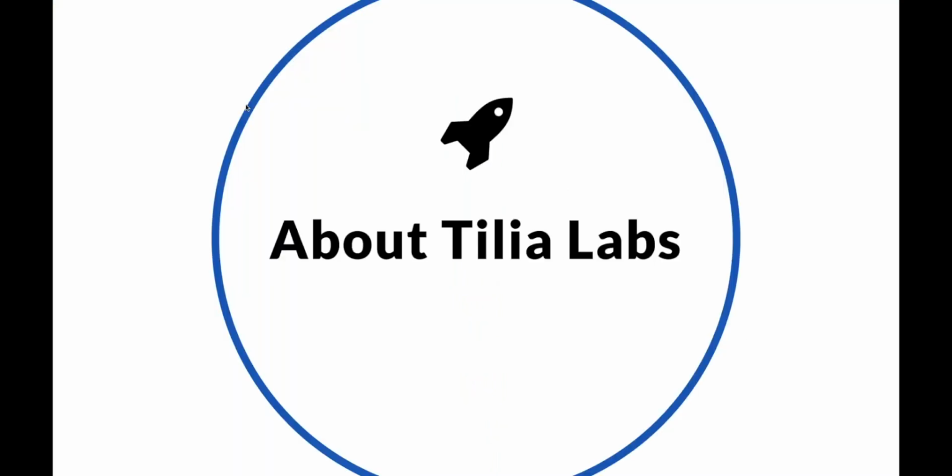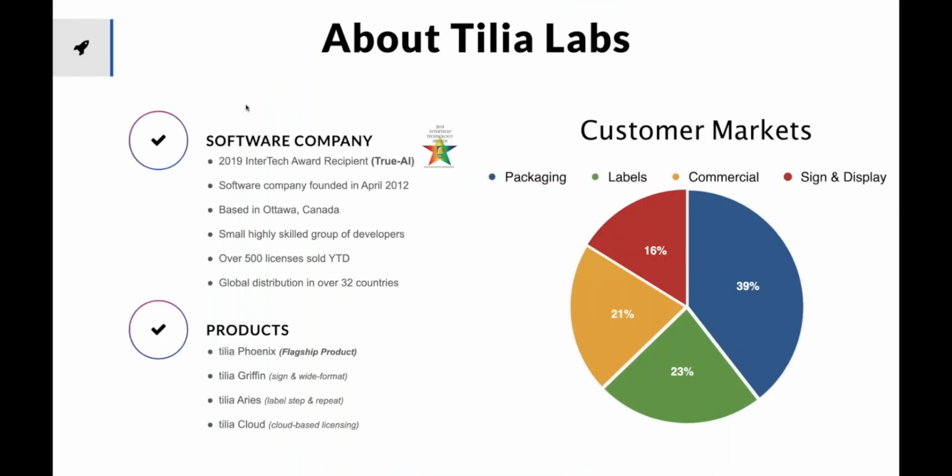All right. So a little bit about Tilia Labs. We are a software company, and we are only a software company. We aren't tied to any hardware manufacturer. Tilia Labs is an incorporation that is strictly developing products for the printing and packaging market. And we are a recent and very proud recipient of the 2019 Intertech Award for our true AI technology, which is exactly what we will be talking about today.